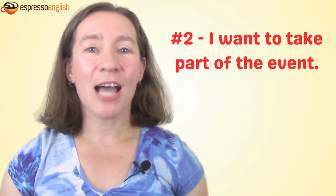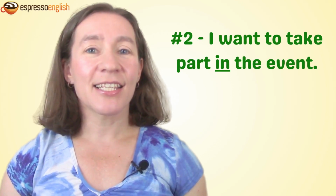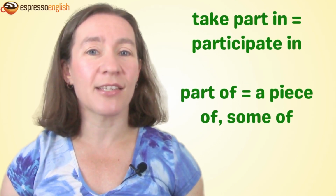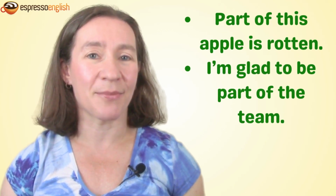Number 2, I want to take part of the event. The correct sentence is, I want to take part in the event. The expression take part in is another way to say participate in. The expression part of means a piece of or some of, like part of this apple is rotten, or I'm glad to be part of the team.